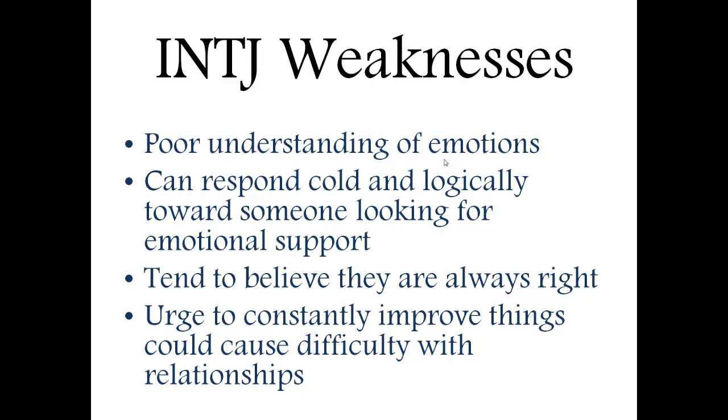And they have an urge to constantly improve things. Now, while this is usually a strength, it could cause some difficulty with relationships and people close to them, of maybe wanting that person to change who they are in a way to improve themselves. While that is usually a good thing, it could definitely cause some stress to that person if they're content with the way things currently are.